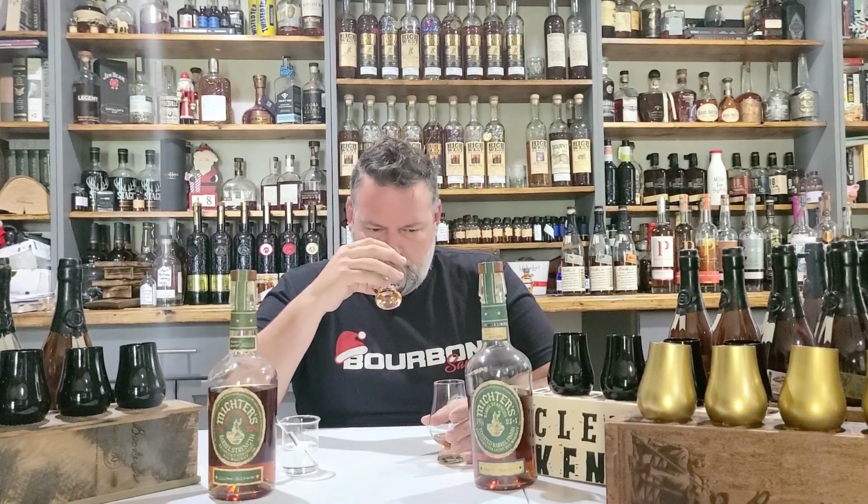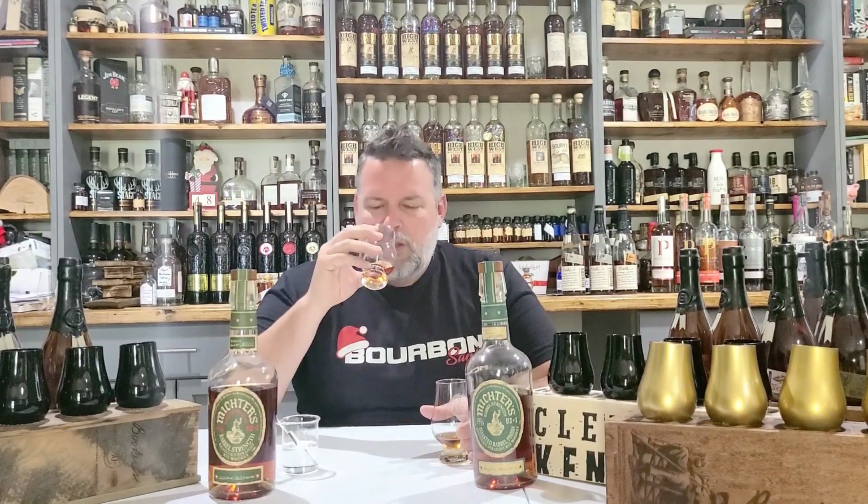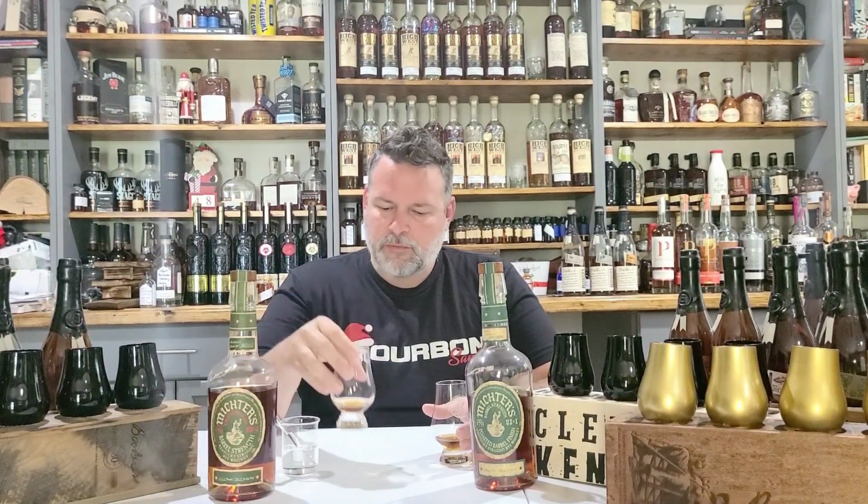It does change the nose. The nose is different. The nose is giving me, oddly enough, a hint of leather. All the rye notes are still there. Some of the sweeter notes have toned down. It comes across sharper, spicier, and the rye is accentuated by adding water. Now, if that's your thing, go for it. I liked it better without the water. So let's see about the toasted barrel.